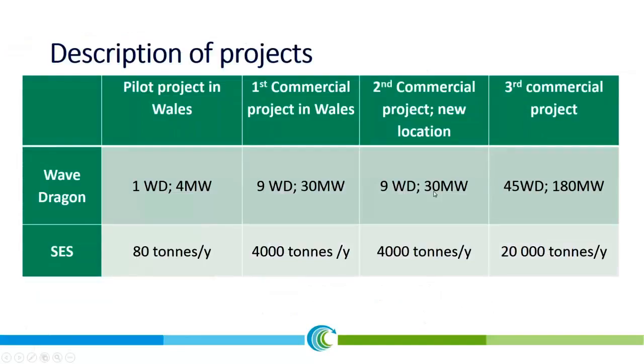Yeah, you can defend the IRR and the reason why we're not employing more people. This is about the three or four cases we have been running through. We have the pilot product in Wales, where we are talking about putting on one device, a 4 megawatt device, Wave Dragon, and harvesting 80 tons a year of seaweed.